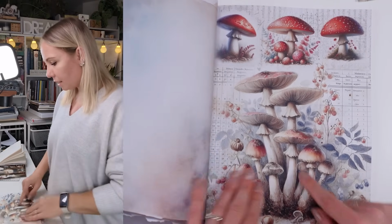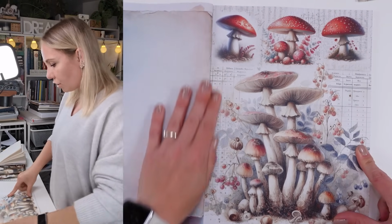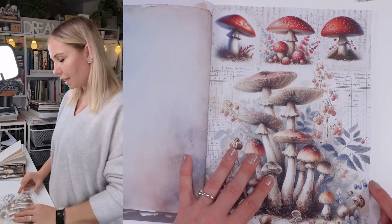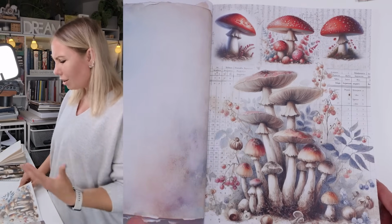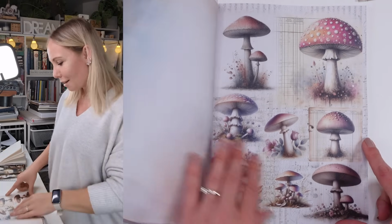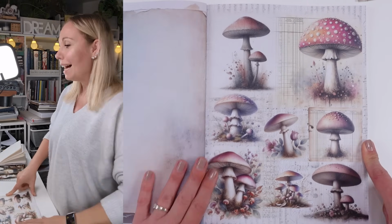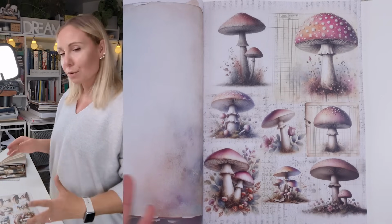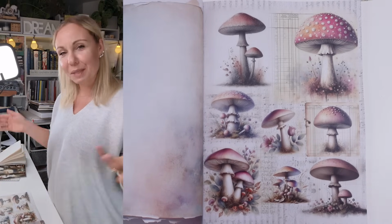This is so pretty. Such a gorgeous image. Then we have the red ones as well. Absolutely stunning. It's kind of traditional in feel. And then we have the pinks. I couldn't resist. I think the pink mushrooms are just so stunning. I could have the whole book with the pink mushrooms.